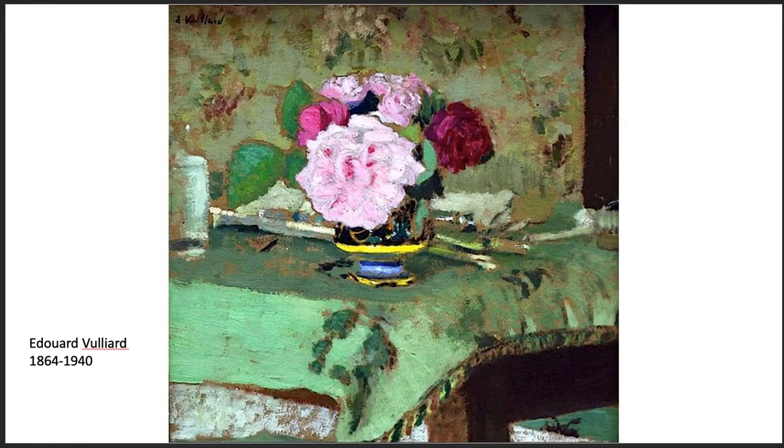So my job today is to show you a variety of still lifes so that we don't feel entirely stifled, because many, many artists have changed the way they investigate the still life in order to challenge the conventions that have been set before from artists like this.